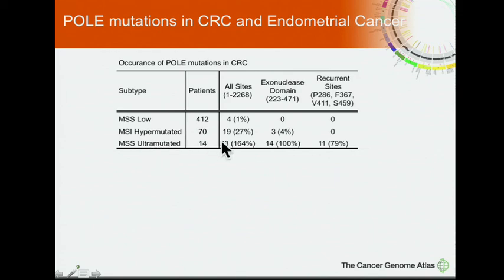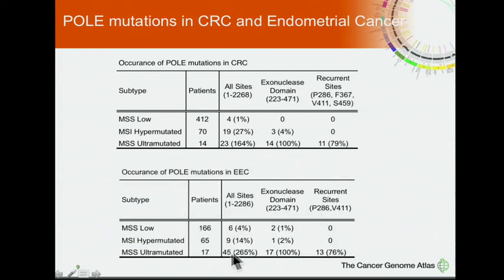And then in the ultramutated, across the whole molecule, we have 23 mutations, which is more than the number of patients because there are multiple mutations per patient, 100% in the exonuclease domain and about 80% in the recurrent sites. The phenomenon looks very similar in endometrial, except that in endometrial, the frequency of microsatellite instable is higher, and the frequency of the ultramutated is correspondingly higher. But we come down to very close to 80% of the patients with mutation in the recurrent sites.